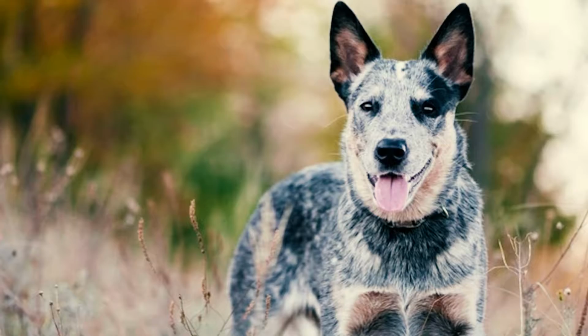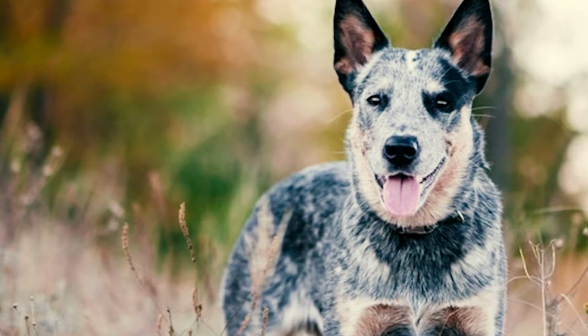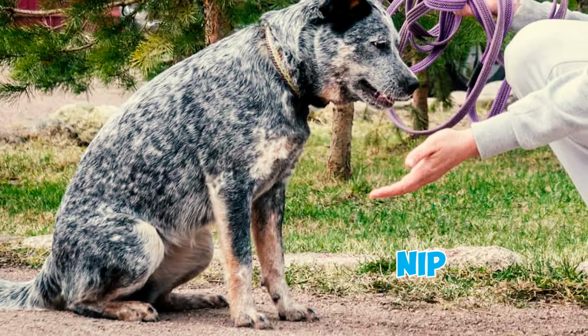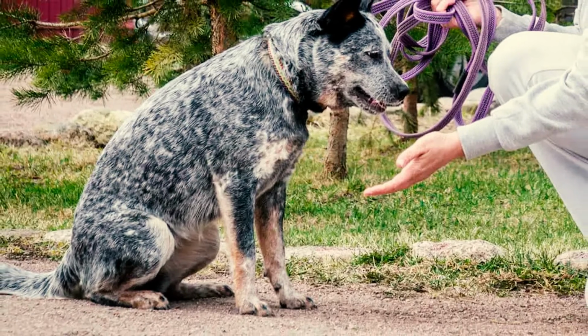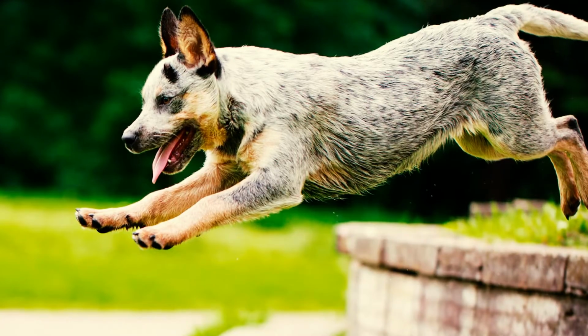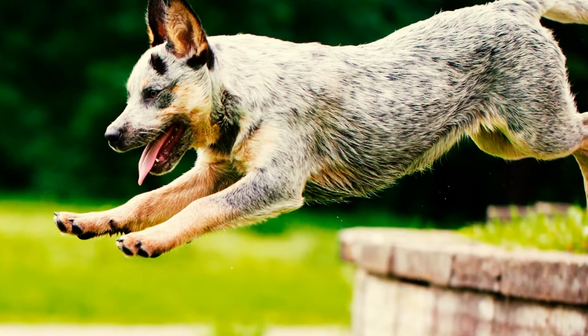Number 13. Because they were bred to be herding dogs, the Australian cattle dogs have a natural inclination to be mouthy. Their instinct is to nip and herd, which means they may try to nip at cattle, children, pets, or anything that's in motion. They have a strong tendency to use their mouths even during play.